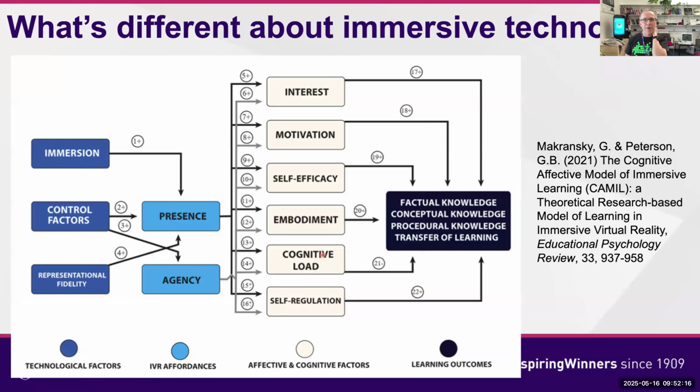Okay. Now, if I want to get into a bit of theory in here, there's lots of different theories, but this is the one I like most. And the reason why is that it's got this whole thing about knowledge. We want students to have more knowledge, a variety of different knowledge. And we start maybe with the tech and what the tech affords. So we have immersion, we have control, we have fidelity. But really, at the end of the day, the most important thing is the affordances. What is different here? And it's down to the subjective illusion that I'm somewhere else, that I'm interacting with people that aren't actually there, and carrying out tasks that I'm not really doing in the real world. So this illusion is very, very powerful.